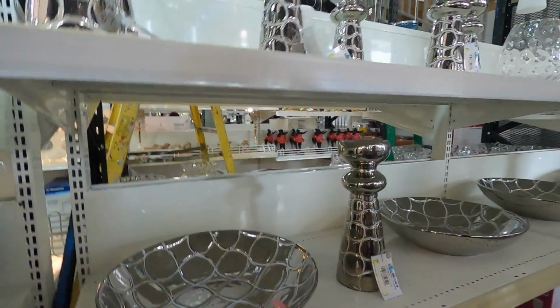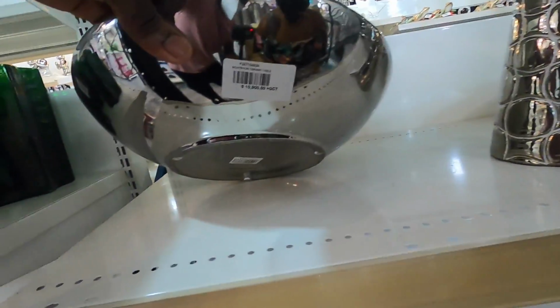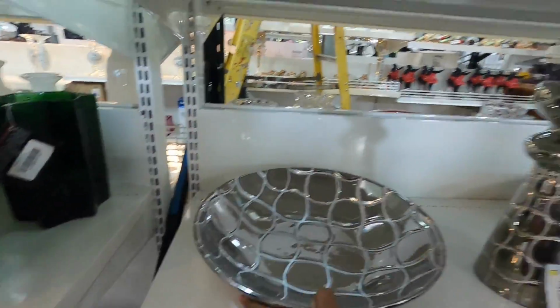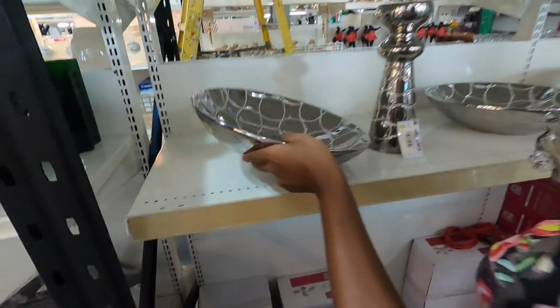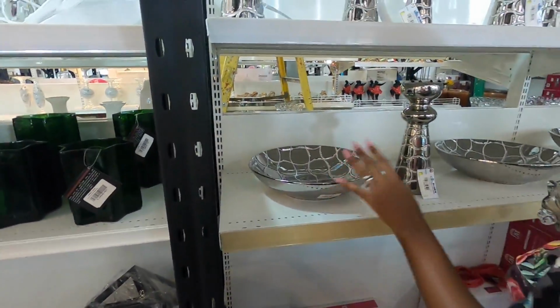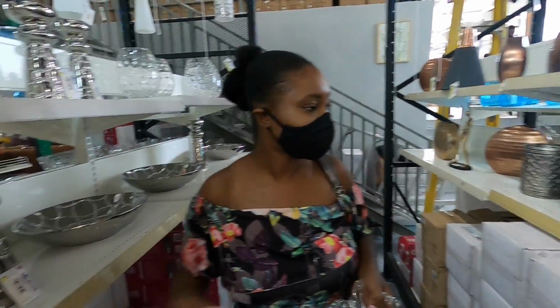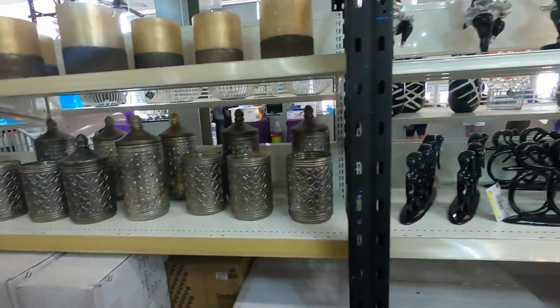Oh. What about this? One person on it? Wait, let me turn it. It's like 11 grand, so 50% off this. This can work, you know. Yeah, this can work for going on the center table. Mm-hmm. That can work. Okay, that works.